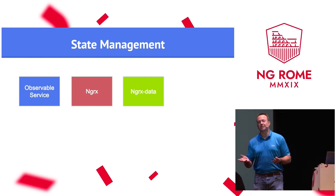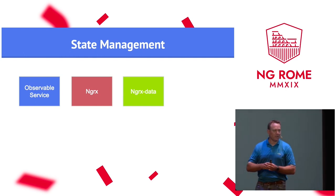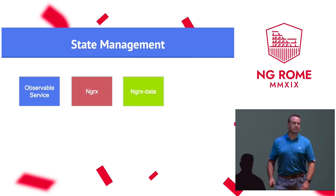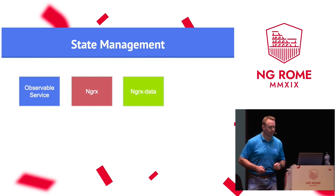It is NGRX. They just add a bunch of wrappers so that you don't have to worry about knowing everything about an action and a reducer and all that fun stuff. So it's pretty cool, actually. It really minimizes the amount of code you have to write.